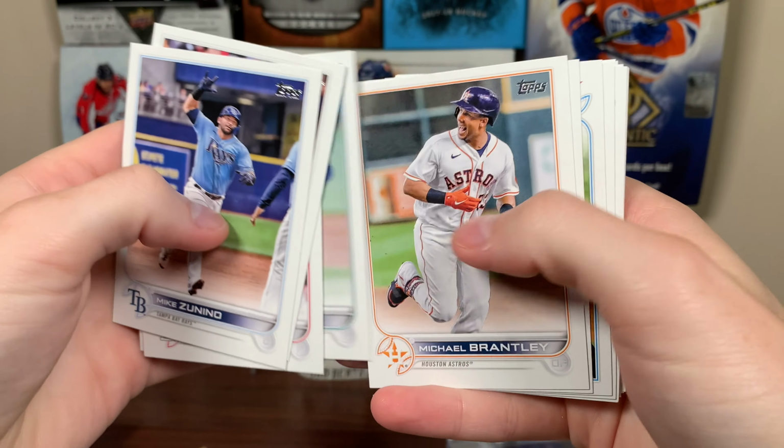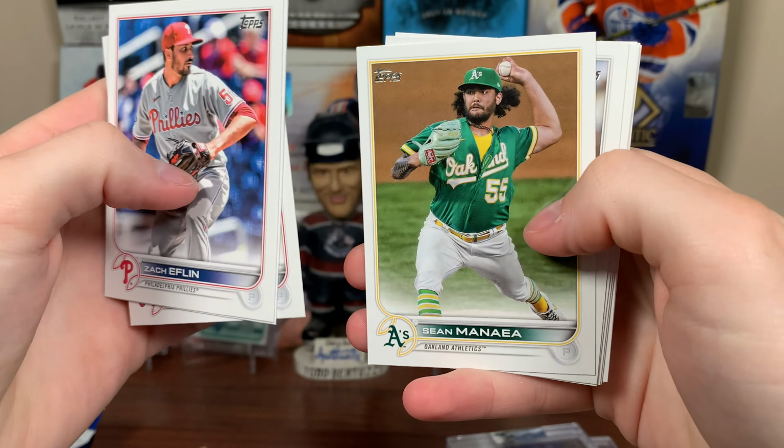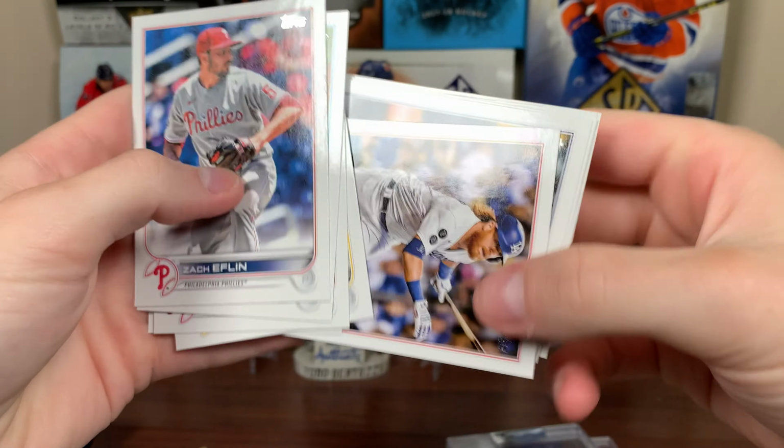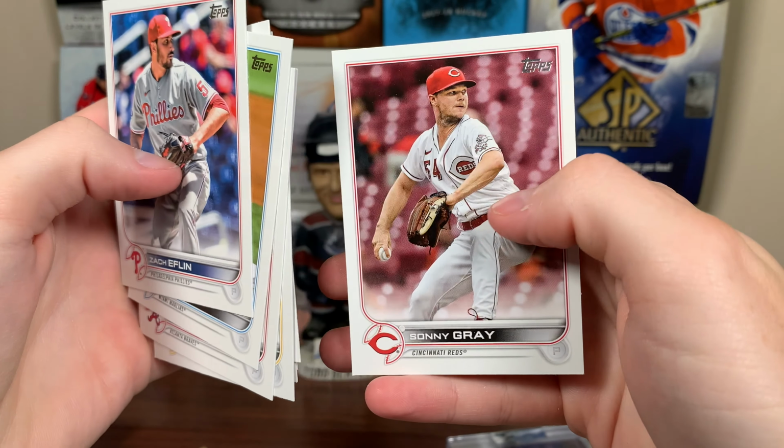Okay, Joey Votto. Oh, Every Which Way for Topps here. Bunch of pitchers. What the heck? Justin Turner, Starling Marte, Jazz Chisholm again, Sonny Gray.